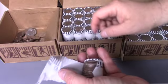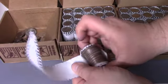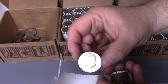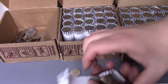Okay, we are in box two. Box one was a total skunk. This is roll four, and that looks like it's silver. 1968, that's our first silver of the box. Anything else in here? Nope. Let's keep going.